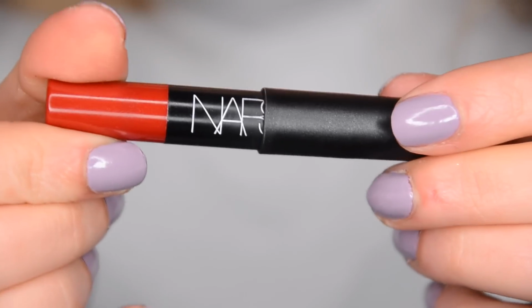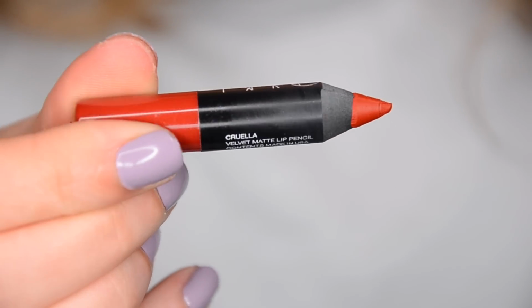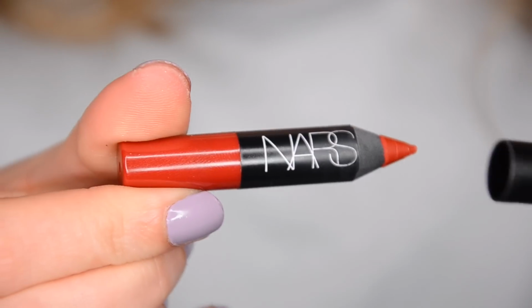And then we have NARS Cruella lip pencil, matte velvet lip pencil, and I really, really like this red. As you can see, I'm almost done with it. There's not a huge amount left, so this is probably not going to hang out for too long in my collection. I don't wear red lips every day, so I'm sure it'll take longer than the nude to move out, but I don't think it'll survive all that long.